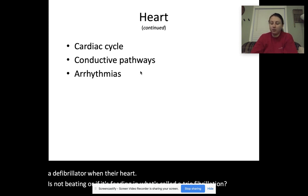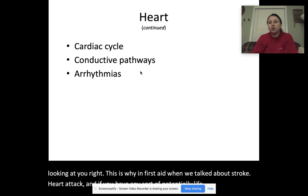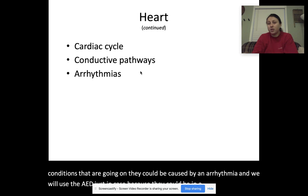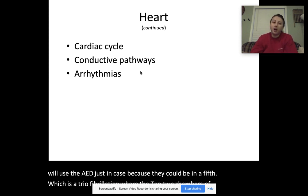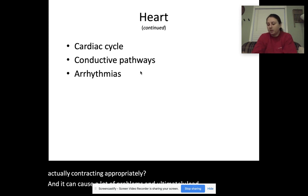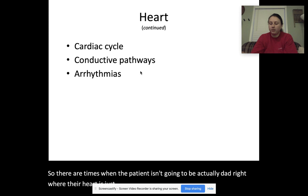With AFib, they're still going to be breathing, they're still going to be looking at you. This is why in first aid, when we talked about stroke, heart attack, if you have any sort of potentially life-threatening conditions that are going on, they could be caused by an arrhythmia. And we will use the AED just in case, because they could be in AFib, which is atrial fibrillation, where the top two chambers of the heart aren't actually contracting appropriately. And it can cause a lot of problems and ultimately lead to cardiac arrest. So there are times when the patient isn't going to be actually dead, where their heart is just completely fibrillating, like VFib, where we can use a defibrillator.